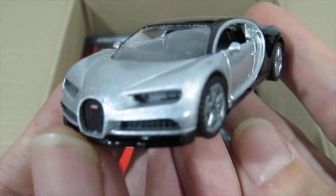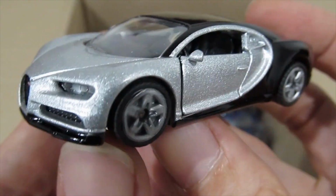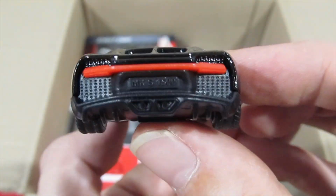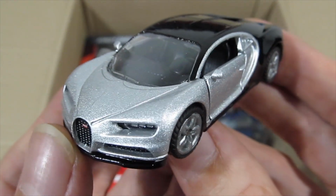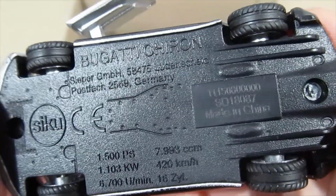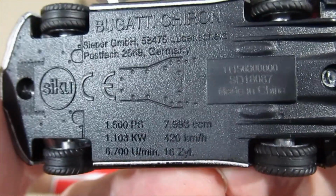Oh man, thank you so much. That is super cool. Absolutely one of the coolest cars in my collection. These three are my first Bugattis in my entire collection. And to have three different examples, like this one's the newer one, this is the Chiron, I think it's called. Yep, the Chiron. Oh, it's got all the detail on the base and everything. That's awesome.